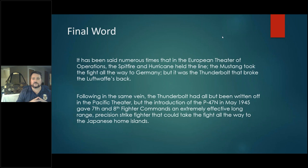But they weren't really needed. And the ability to carry that much ordnance to the home islands and hit airfields that would have been trying to launch aircraft to engage B-29s was much more important than actually escorting the B-29s, which the Mustangs could.